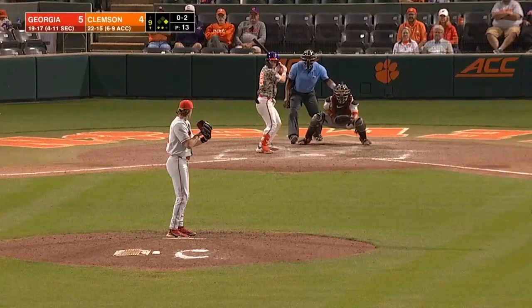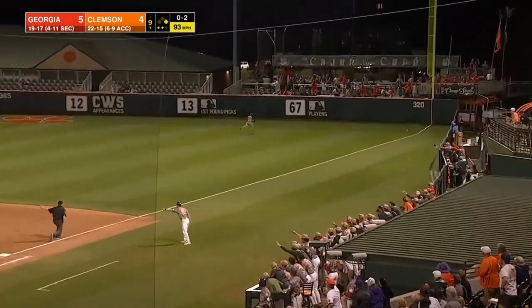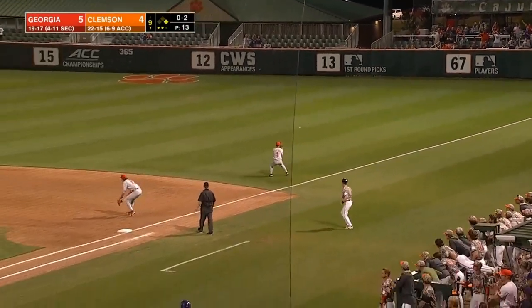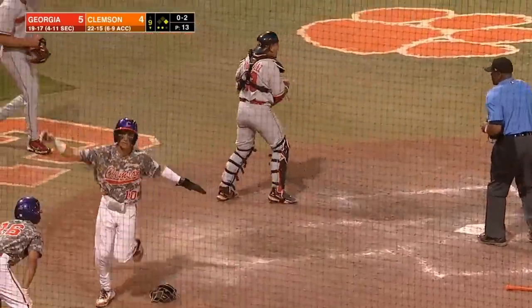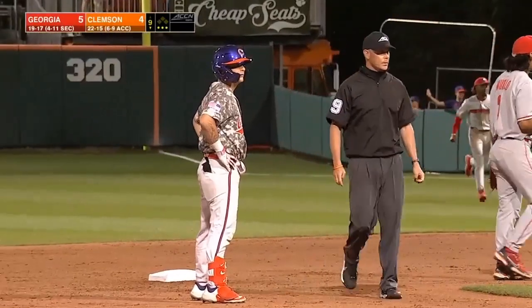Pitch from Finley. And there's going to be a drive down the right field line. It's fair. Canarella will round third. It comes to the plate. The ball is there in time. He tags him, and that is the out, and that is the ball game.